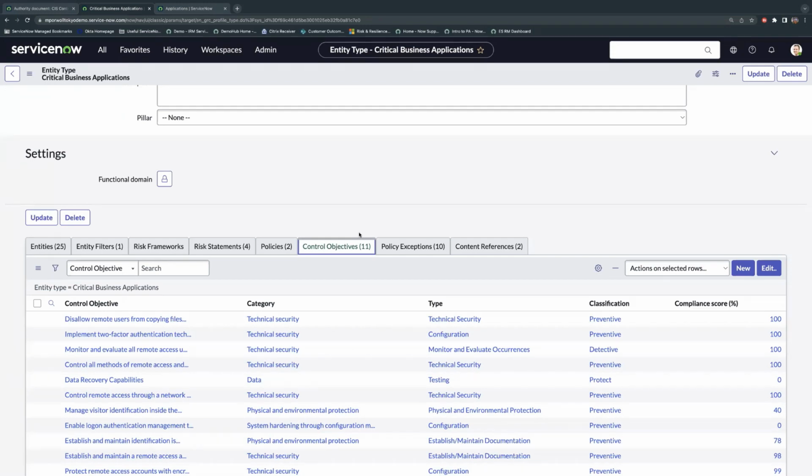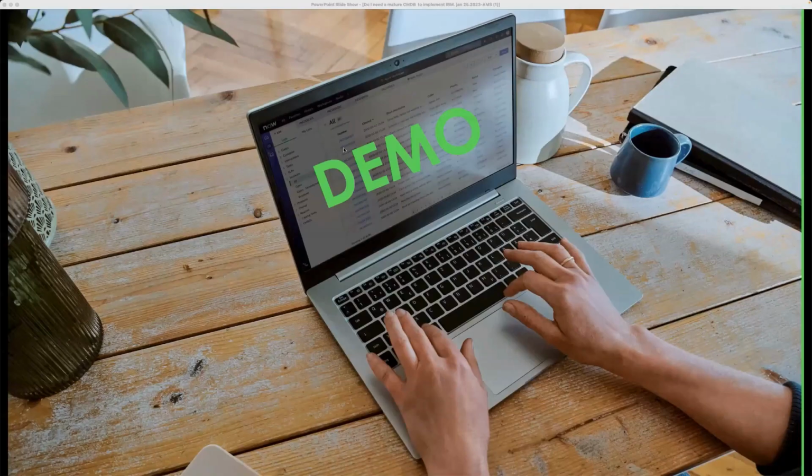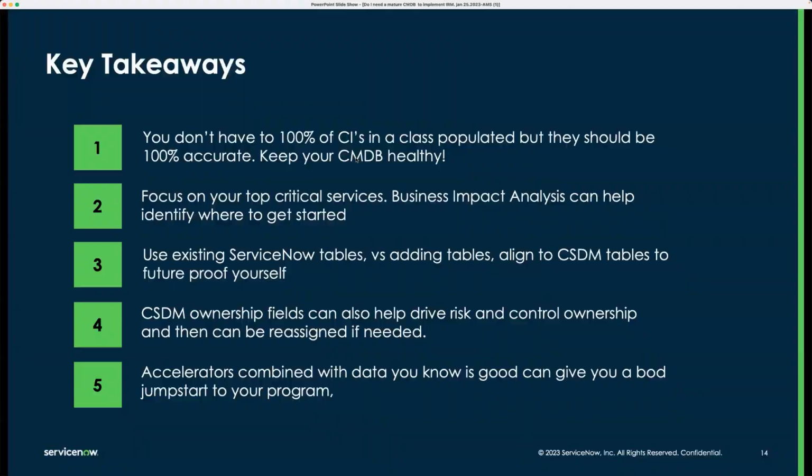Awesome. All right. So I think that's it. Just wanted to start to wrap things up with a couple key takeaways. Matt? Yeah. So sum it all up. All right. So key takeaways.